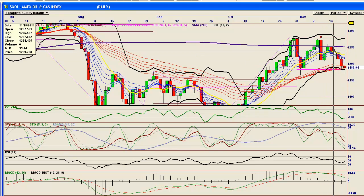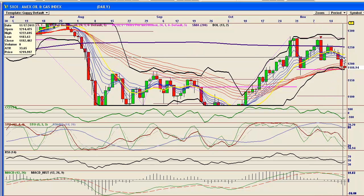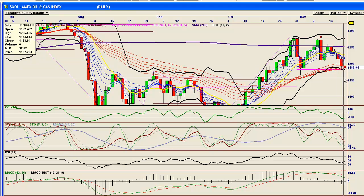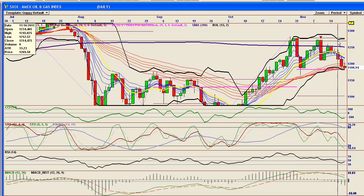Middle Bollinger Band line above the short-term moving averages. We do not have complete crossover and separation prior to entering the bar. We are just getting to the bar. We have essentially an inverse hammer going into the bar. We are below the 200-day moving average, and you'll notice that we are testing the major price consensus level.